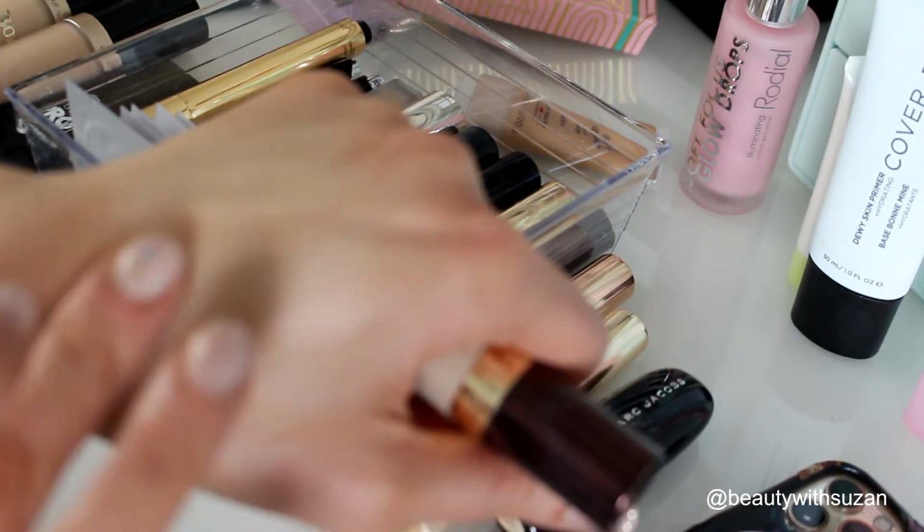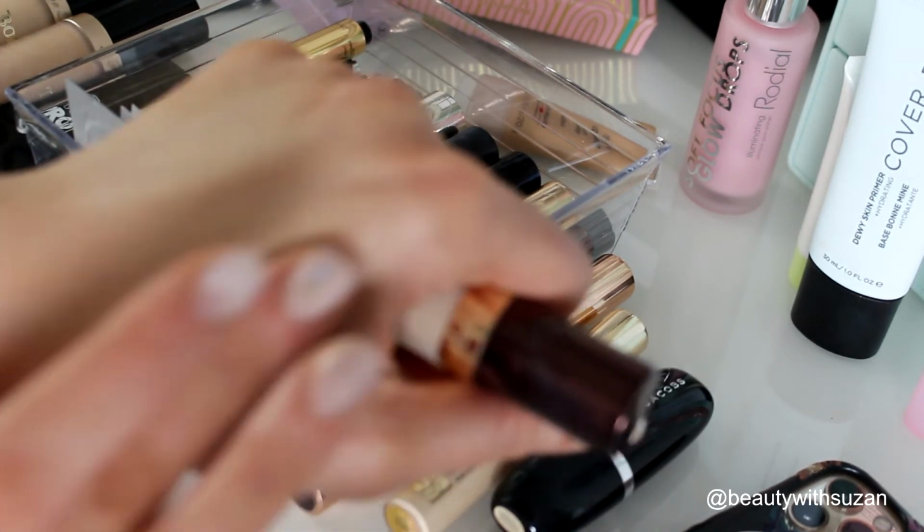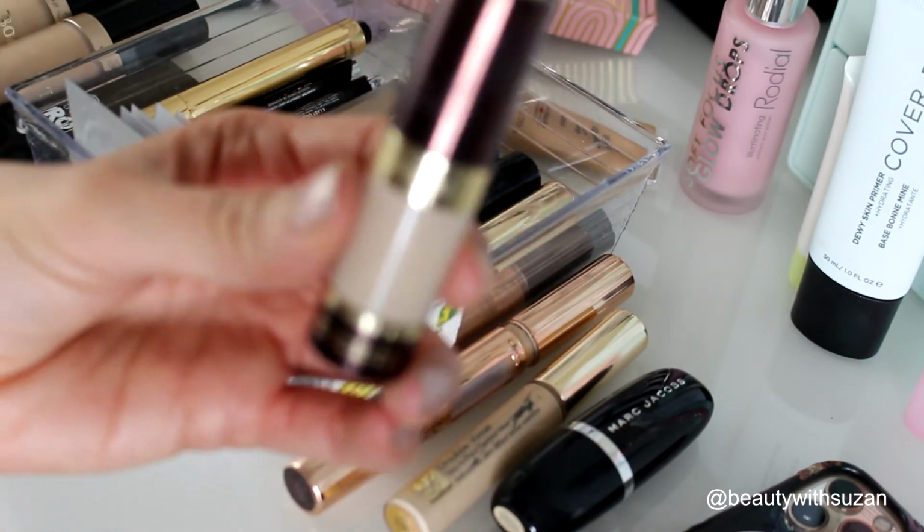It's very pricey. It was like $80 something, which is just insane. But it's very, very smoothing. I like how it makes your lines disappear when you apply it. So yeah, I'm keeping this.